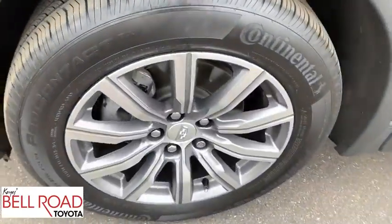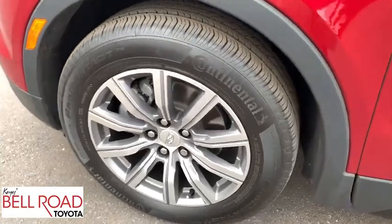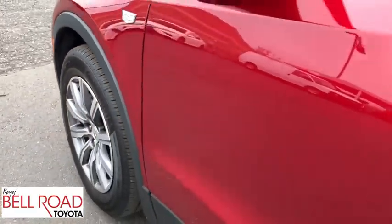aluminum wheels, rear defrost. Drive away with a great deal on this vehicle. Call or stop in today.